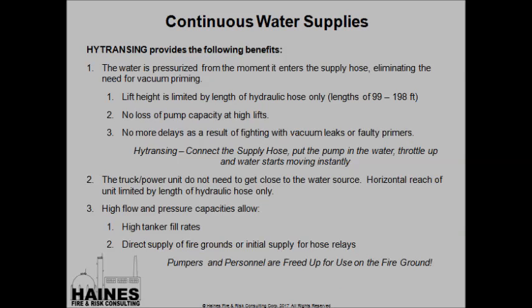So high transing is a relatively new art in the United States, although it's been around since 1988 outside of the country. It offers several benefits that we ought to be taking advantage of. The biggest one is there's no vacuum priming required. Now we have the opportunity to operate regardless of lift at a pond or a creek or whatever other water source. If the unit can reach it with a hydraulic hose, which typically are anywhere in the area of almost 100 to 200 feet long, we could put that water source into play, whether we're talking vertical lift or horizontal reach.